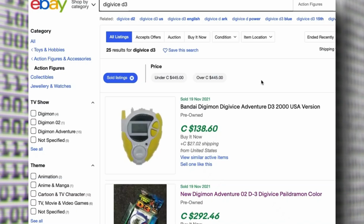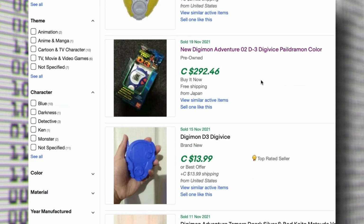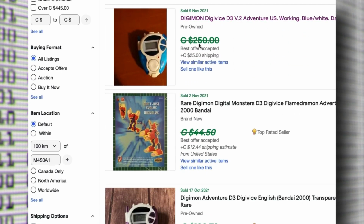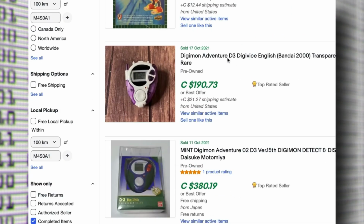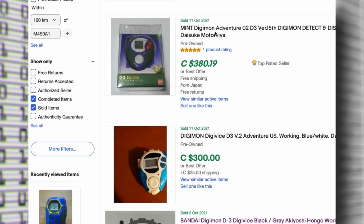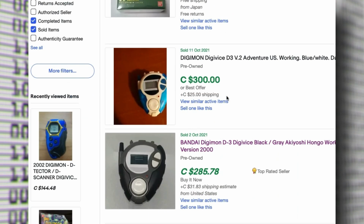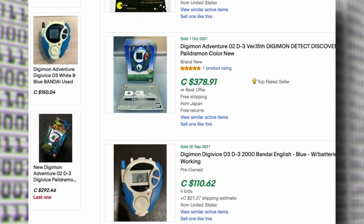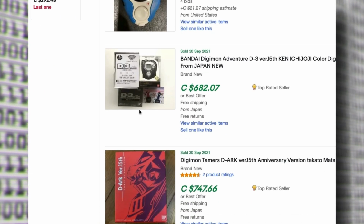I first became aware of the prices used Digivices sold for when I worked at this used video game store, and people would on very rare occasions try to trade in their Digivices. We'd look up the going prices based on sold listings on eBay and other online sales sites, and it would always shock me how much they were going for. And in the years since, the price on old Digivices has only gone up.